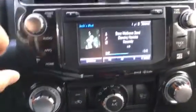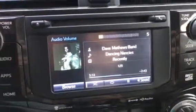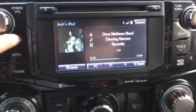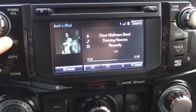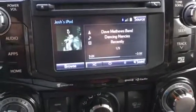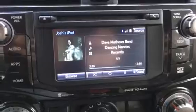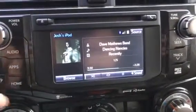Everything works great. As far as the actual system itself, the majority of it is touchscreen. You do have your audio button here that always brings you back to whatever music you're listening to, no matter what you're into. If you're looking at the apps, if you're messing with the settings, if you're making phone calls through the car system, if you hit this audio button, it brings you back to the music you're playing.